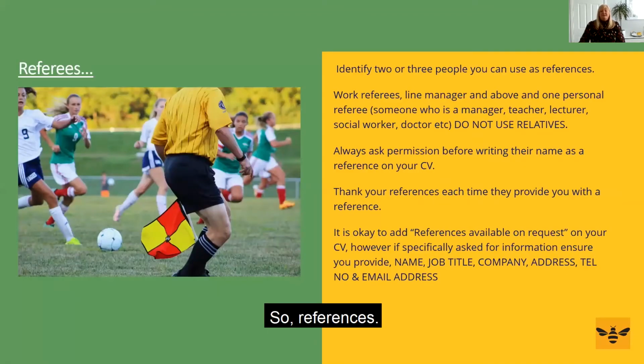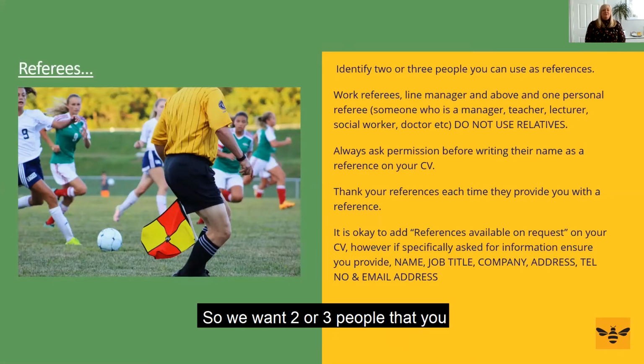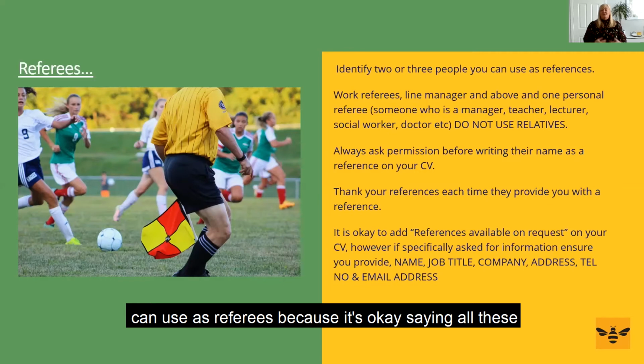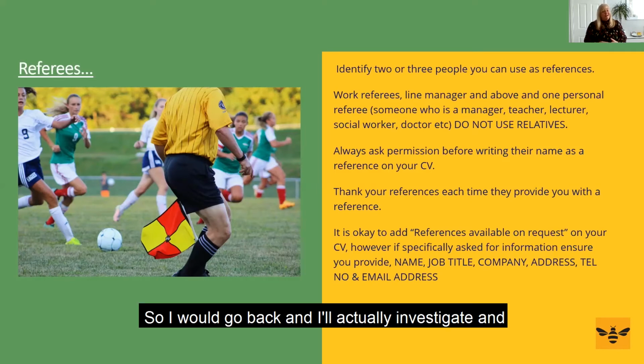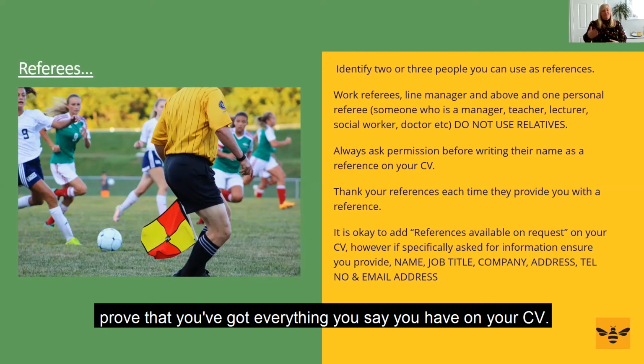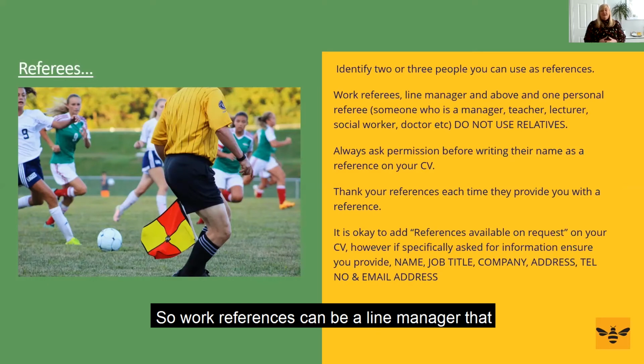So references. We do need some referees, and not of the football kind, but if you're a coach, you can actually put a referee down as a coach. So we want 2 or 3 people that you can use as referees, because it's okay saying all these things on your CV, however, as a recruiter, we do check. I will go back and actually investigate and prove that you've got everything you say you have on your CV. So work references can be a line manager that you've worked for previously, and or HR department, and then you want a character reference. So maybe a teacher, or as I said, a football coach that you've worked with previously, a doctor, etc. The only thing you can't use is relatives.